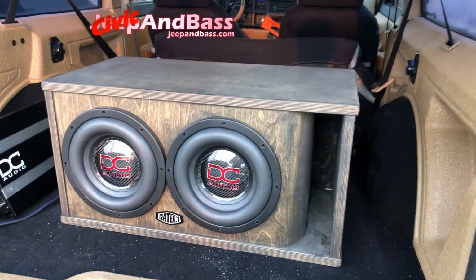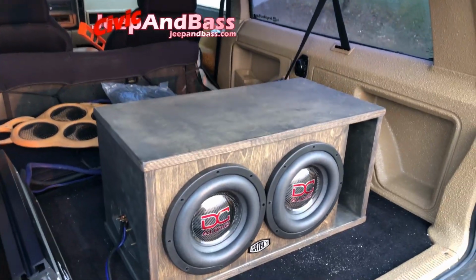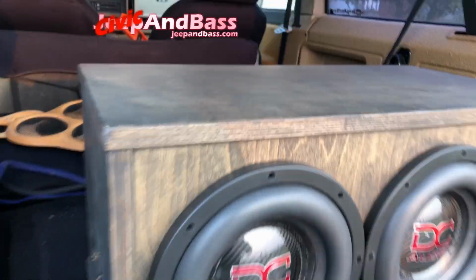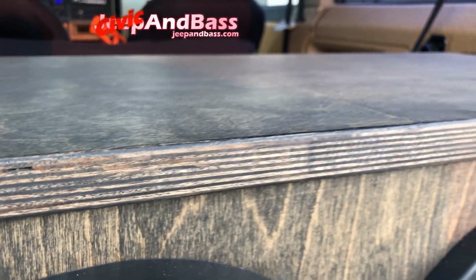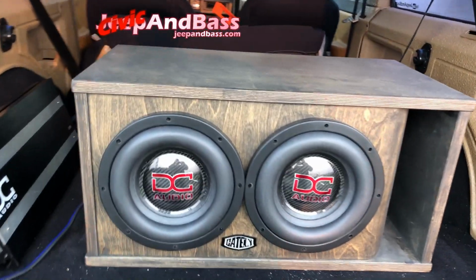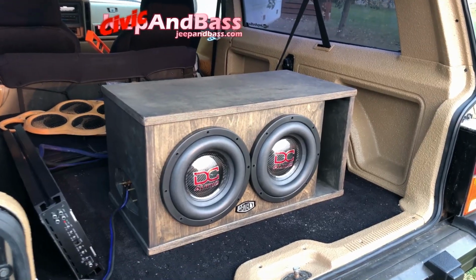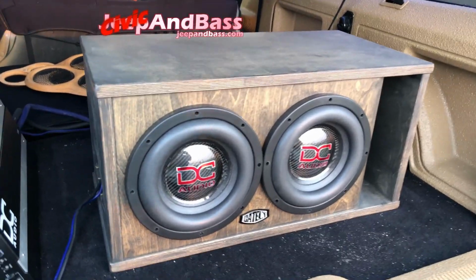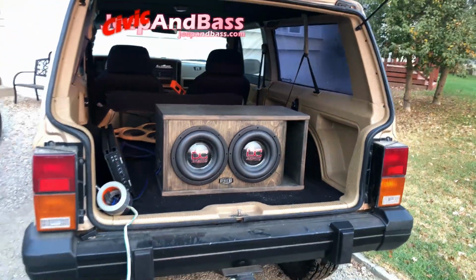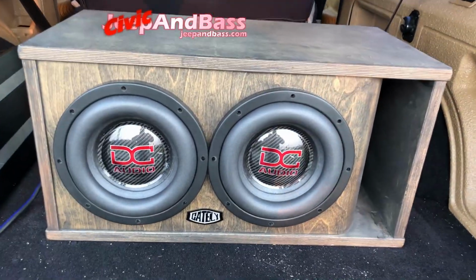Alright, so here's a better view of the box. This one's been used for about 1.5 years, but it's still in good shape. This is what they look like. Really nice Russian Baltic birch, curved port, stained, Gately logo, fits your subs, and it's a good price. This one's retail $329. I think it's a nice box. So I'm going to pop these subs out, put the Level 4s in, and go from there.